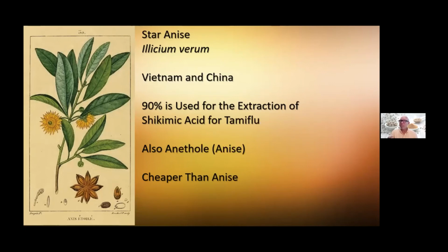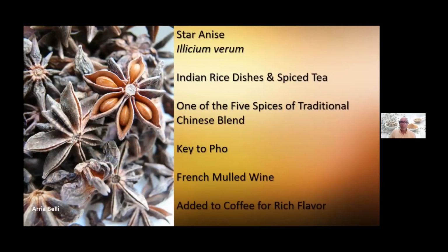90% of star anise is given to the production of Tamiflu, which is a relatively new preparation to help cure what used to be one of the worst diseases on Earth, the seasonal flu or influenza. And one of the most effective drugs, although not preventative, is Tamiflu, and it comes from star anise.